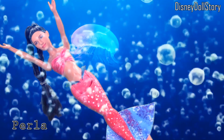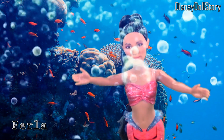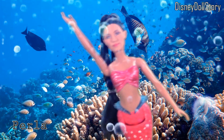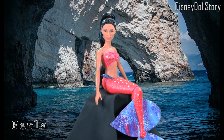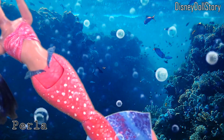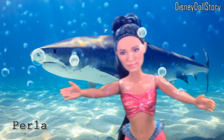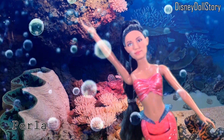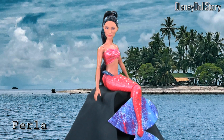The Triton Sea is temperate and very deep. It lies off the Cartographic Coast. I don't understand what the Cartographic Coast is. Is this a location or is this a type of geographical formation? I'm not sure. Perla rules with good temperament. She's very careful with her choices and puts decisions to a vote to keep the peace.